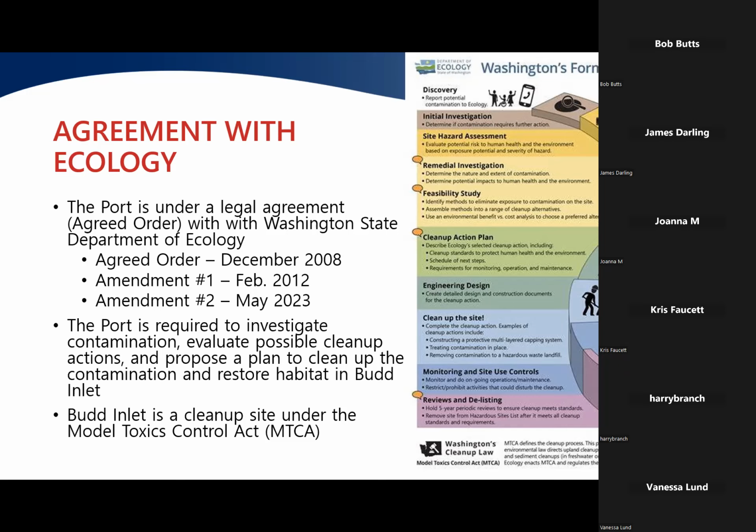And then just now recently here in May of 2023, the port and the Department of Ecology entered amendment number 2 to the agreed order, which then sets up the work that needs to be done over the next few years. And that document, that AO amendment, requires that we do certain studies, requires that we produce certain documents, that we give those documents to ecology, the regulating entity. The port is the regulated entity. So even though we are working cooperatively, ecology is still the authority that we have to work under and satisfy.